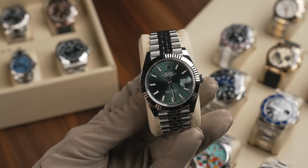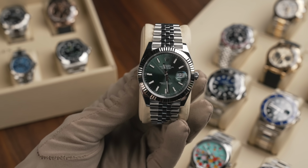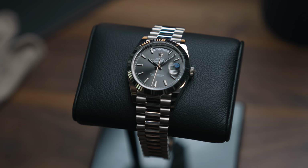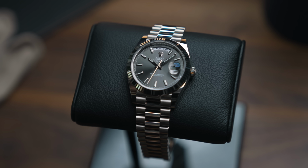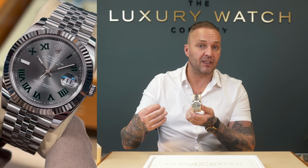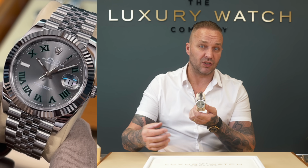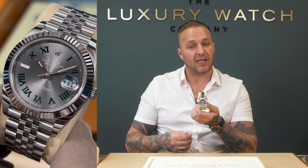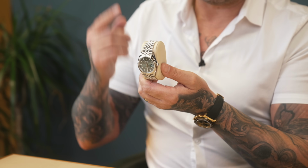There were a lot more at the beginning of the year. For me personally, very good value for money, compared to what you could get a similar-looking watch for, i.e. the Day-Date 40, the full gold models. For me, I think they represent real good value for money. Our clients that buy these do buy these to wear in the evening or weekend or as a special occasion watch, and for around about 10 to 13,000 pounds, depending on the dial choice, I think they are fantastic value for money.